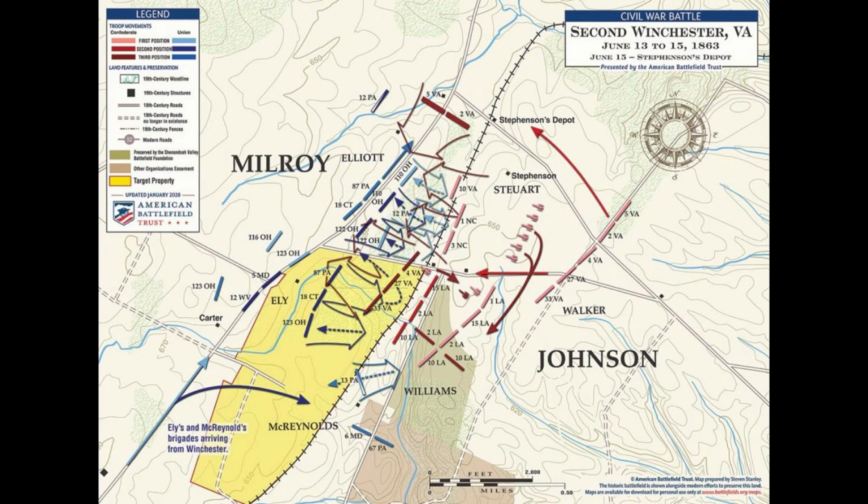Milroy stationed pickets and vedettes around Winchester, but they were positioned too close to Winchester due to bushwhacking of his patrols. Therefore, Milroy had practically no surveillance of the situation around himself.